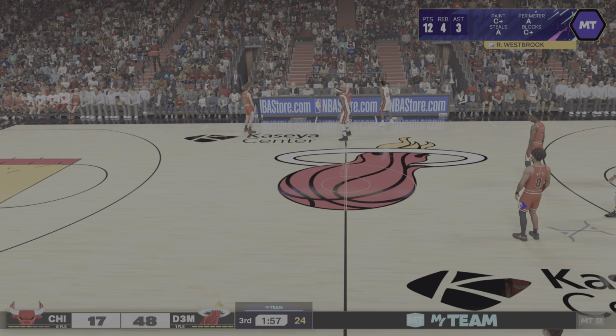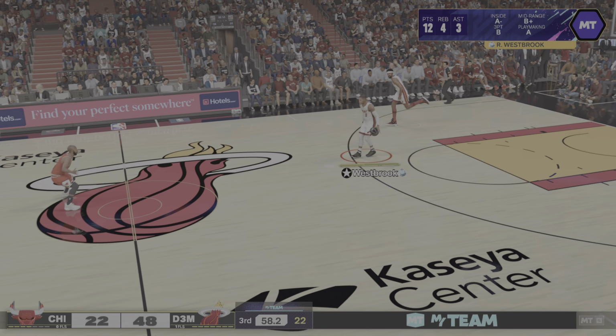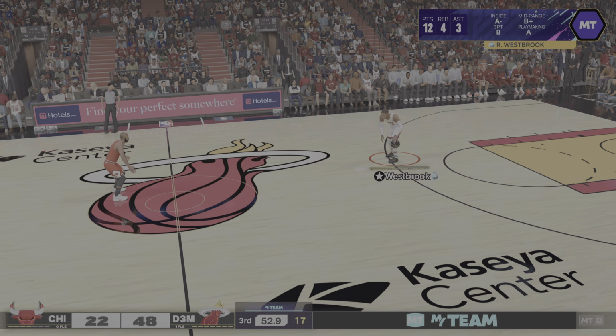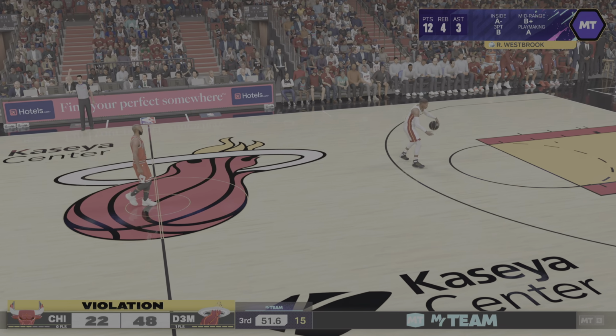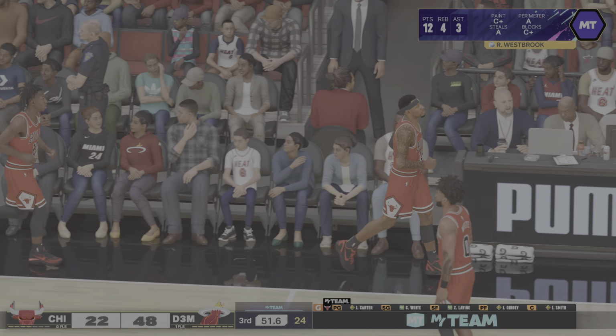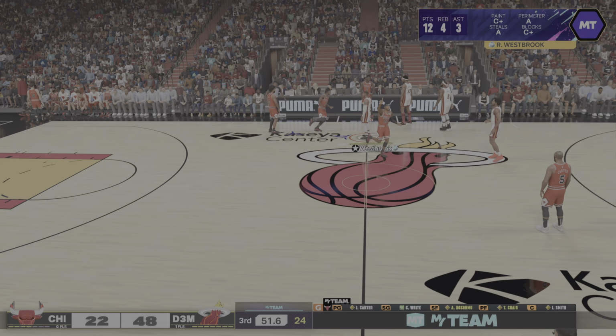1:16 left in the third. Carter sinks that one from the post. And a solid playmaker. White has a great sense for when he should look to give it up. And here's Westbrook. 12 points for him. And there's the 8-second call as they can't get it across half court in time. Torrey Craig, he's checked in for Chicago. Dosunmu comes in for LaVine.